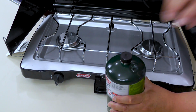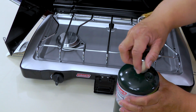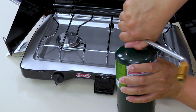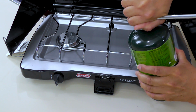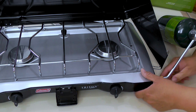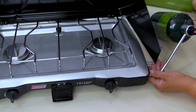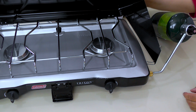Cool. Okay, so we're going to take this little cap off. And this goes on here. The regulator just has to be coming up. So you stick it in the hole and you screw this onto here and you're ready to go.